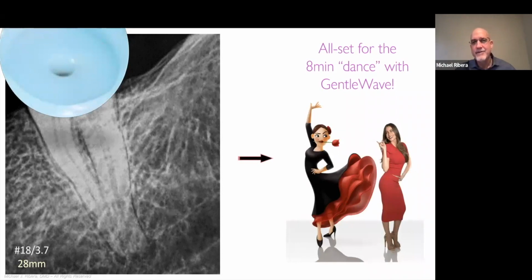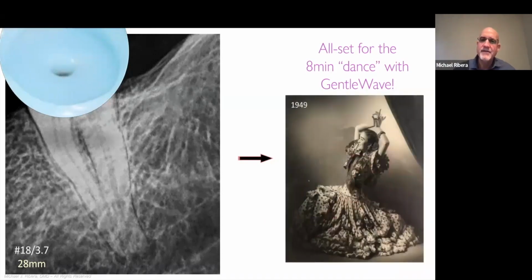This is not my mother, obviously, when she was younger, but this is my mother. She was a flamenco dancer and traveled the streets in Europe, mostly northern Spain, and sometimes she would go to southern France, and that's how she would make a living. Every time I run GentleWave, which is the 8-minute dance, I remember my mother, who is still above ground. In fact, we're going to visit her in just a few days. She still plays the castanets that she played at the age of 16, as you see in this picture.